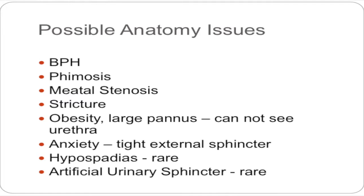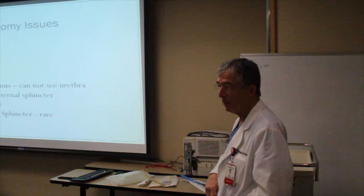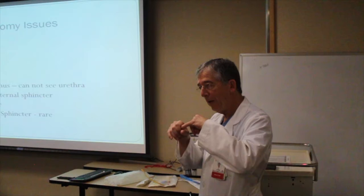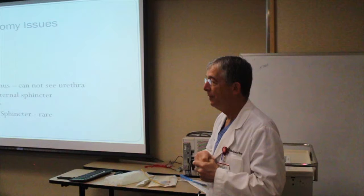So BPH we talked about, that's enlarged prostate. Phimosis is where the foreskin is not retractable. A lot of times what I'll do is I can get the lubricant on my little finger and I can kind of work my way in there and dilate the opening of the phimotic foreskin somewhat. If it's painful, you can't do that.